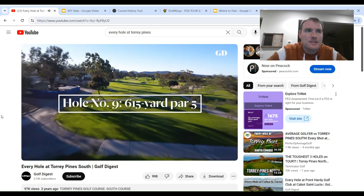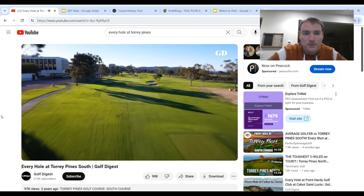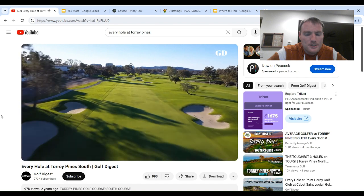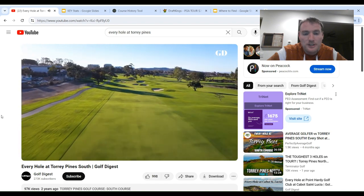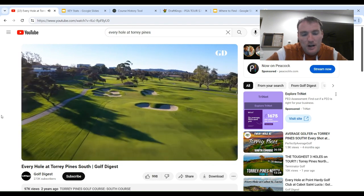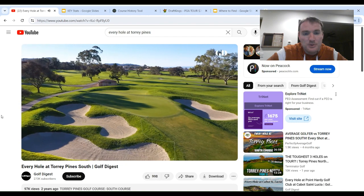So Patrick Reed basically won this event when driving accuracy in the event was very low, and greens in regulation percentage was very low. Patrick Reed was a guy who was scrambling and doing a very good job of it. He was getting up and down at a higher percentage than everybody else, and when the course played more difficult, that was a skill set he was able to call on to win.